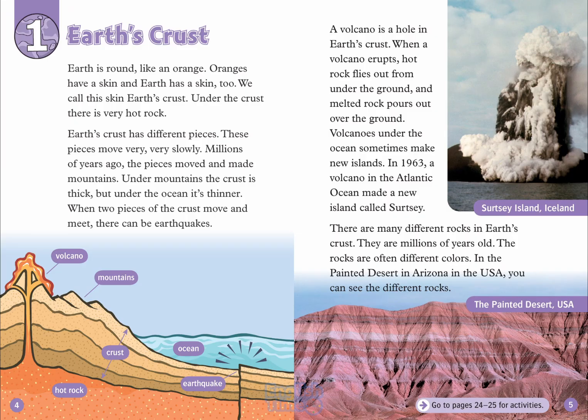Chapter 1. Earth's crust. Earth is round, like an orange. Oranges have a skin, and Earth has a skin too. We call this skin Earth's crust. Under the crust, there is very hot rock. Earth's crust has different pieces. These pieces move very, very slowly.